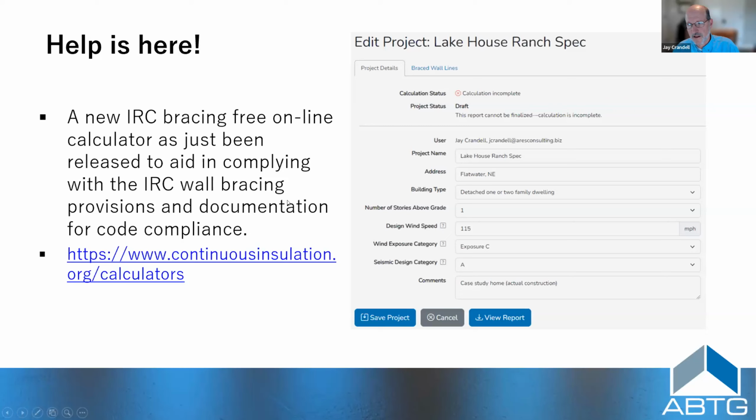And if you find something about it that you think could be improved, there's a survey button where you can enter what you thought about it and what you think maybe could be improved. But that's there to help go through all these steps that I just laid out.